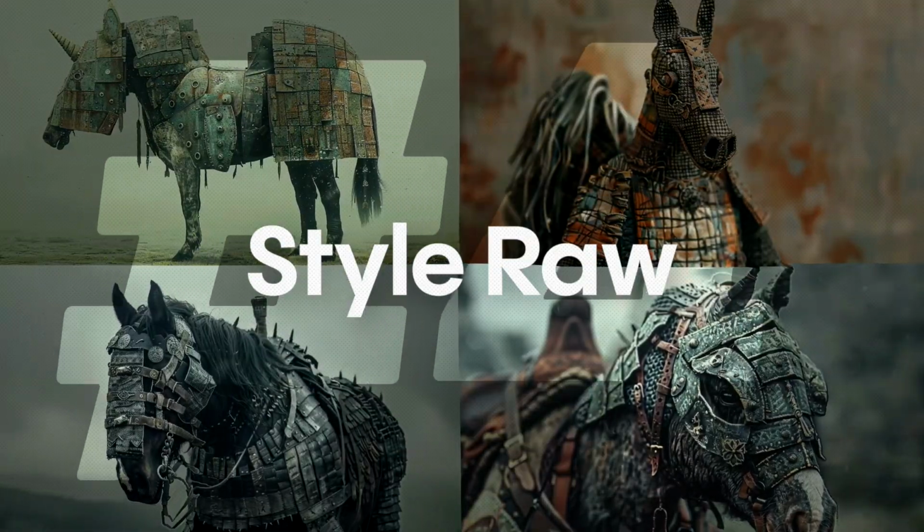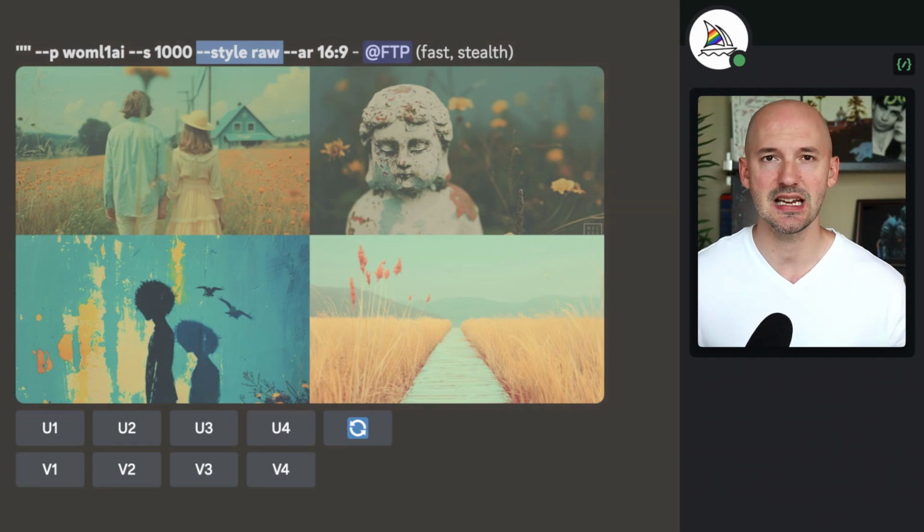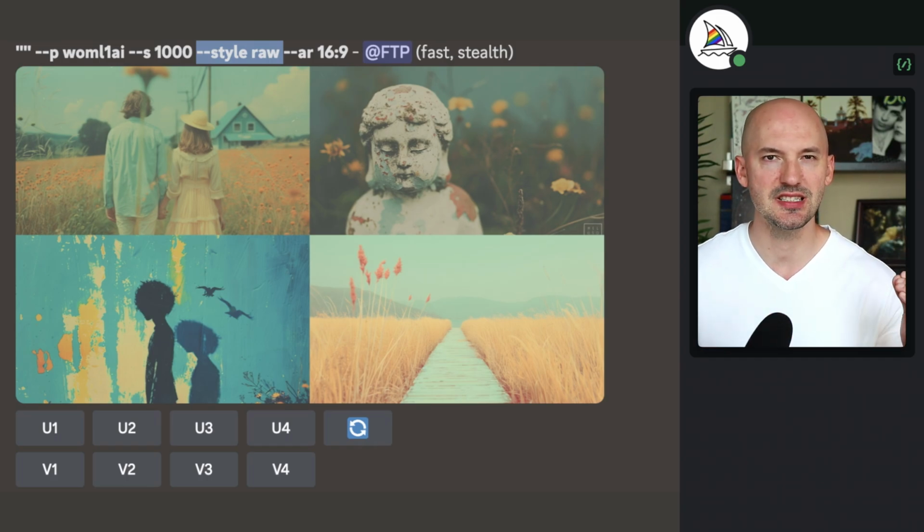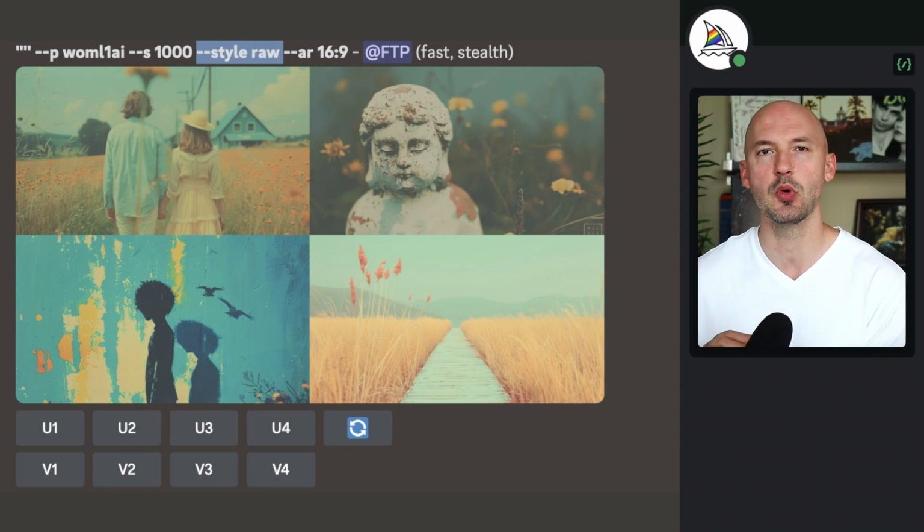Tip number 4. Speaking of your personal style, I really think you should be trying Style Raw. The results might be more true to you. Here is that same void prompt with Style Raw. And I think the results are pretty different. Maybe it is just the luck of the draw, but I think Style Raw is a little more realistic, focuses on reality just a little bit more. And in my case, it has a slightly more faded look, a little more vintage, if you will.